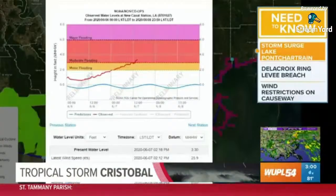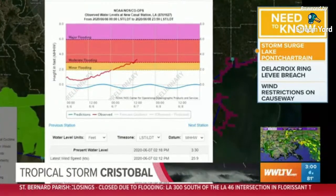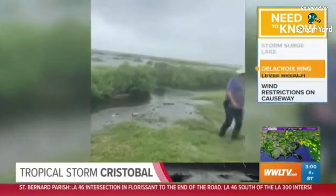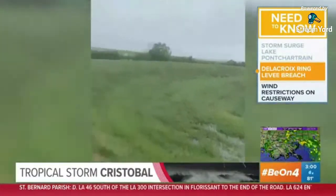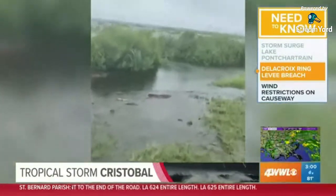Storm surge on Lake Pontchartrain is more than 3 feet and continuing to rise at this hour. Lakeshore Drive has been closed as water continues to rise. In Delacroix, water is rising and topping the levee. Here's some video posted by St. Bernard Parish. Nearly all the highways in Lower St. Bernard Parish are shut down at this time and are being covered by water.